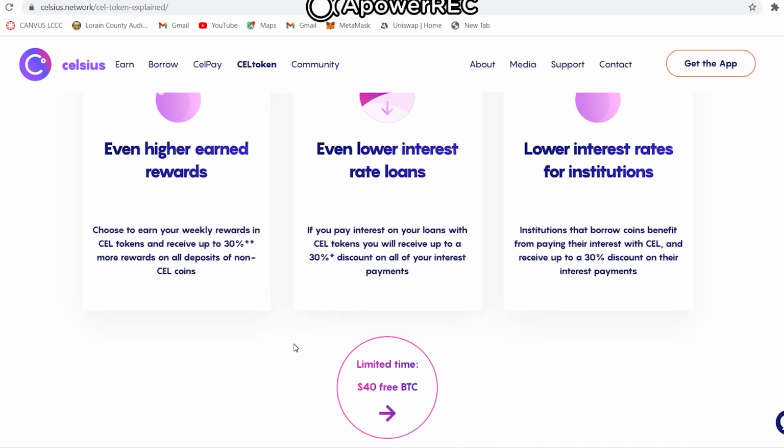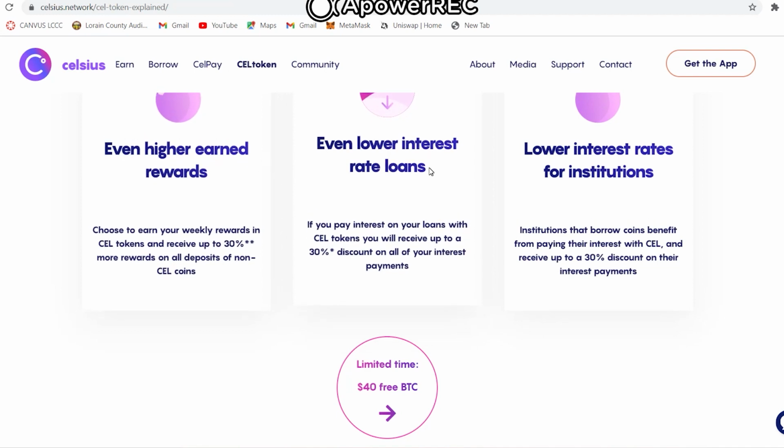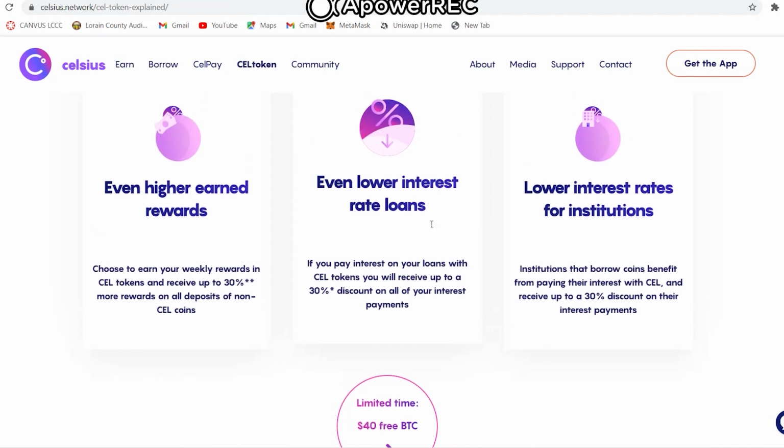So the only way for US residents to get CEL Token is something like Uniswap, which is a decentralized exchange, and transfer over to CEL, and then you can earn in CEL. So on top of that, they still have the top interest rates on most coins of any lending platform, and their loans are the lowest interest rate on the loans.